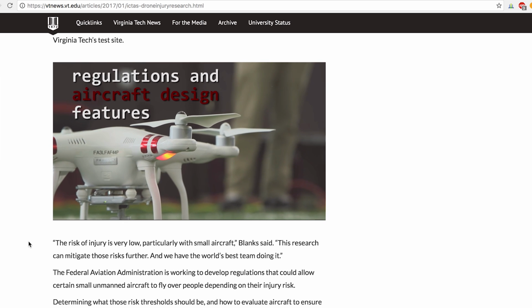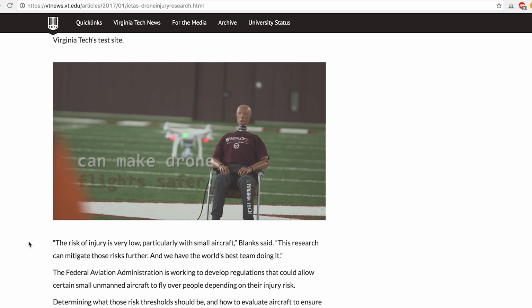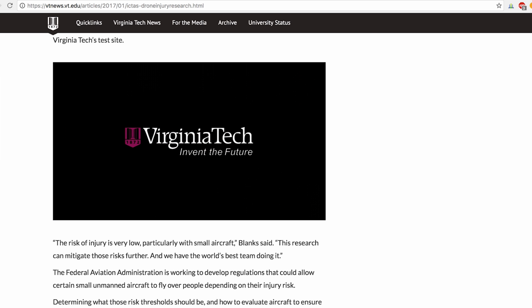But we don't really know the extent of what a drone can actually do to somebody if it runs into them and falls on them, because it hasn't really happened like that, or at least it hasn't been documented. So that's what Virginia Tech's doing. They're checking it out. Hopefully this ends up being safer drones for everybody, and less stringent regulations on drone pilots like myself, and hopefully you guys.